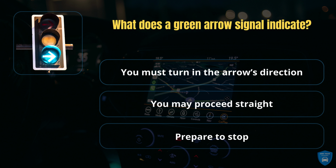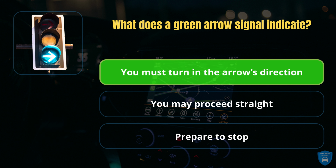Question number 9. What does a green arrow signal indicate? Option A, you must turn in the arrow's direction. Option B, you may proceed straight. Option C, prepare to stop. The correct answer is A, green arrows provide protected turns.